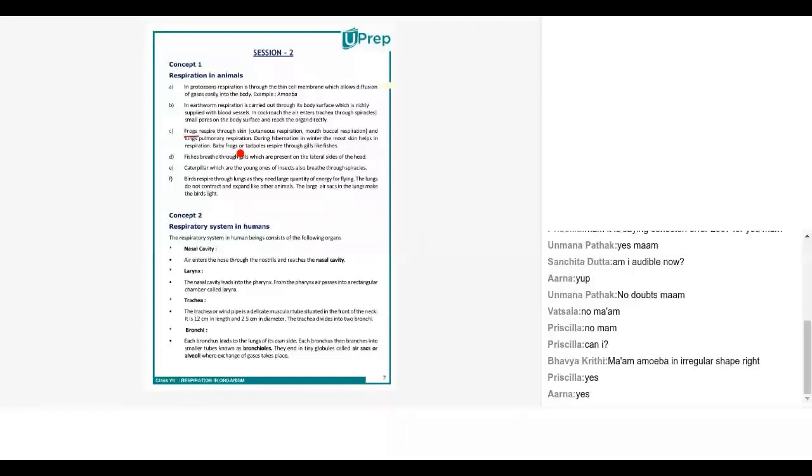After the cockroaches, we are going on to the frogs. Now frogs, a tad bit better. The respiratory system is a little better off than the cockroach, though they are also respiring through the skin, right? And the kind of respiration that the frogs do is known as cutaneous respiration. What is the meaning of cutaneous? Cutaneous means, in science, skin. So respiration through skin is known as cutaneous respiration.